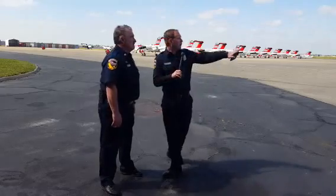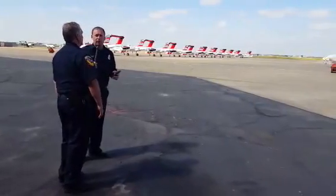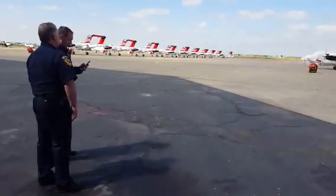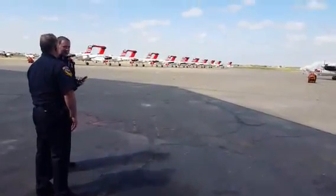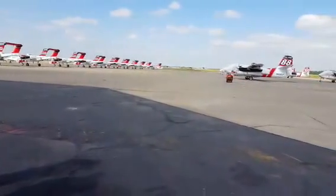Great. Maybe if we pan over here, show some of the air tankers. Talk to us a little bit about this aircraft. And if you do have questions, you can always comment and let us know, and we'll be happy to answer them. But we're looking now at our S2 Air Tankers. Talk to us a little bit about those aircraft.